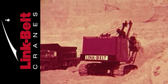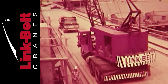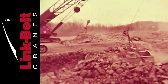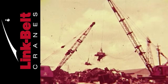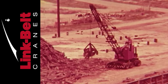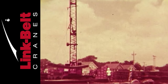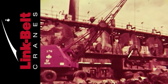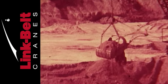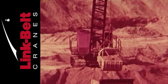Power shovel, backhoe, truck crane, drag line, magnet, pipeliner, grapple, yard crane, clamshell.